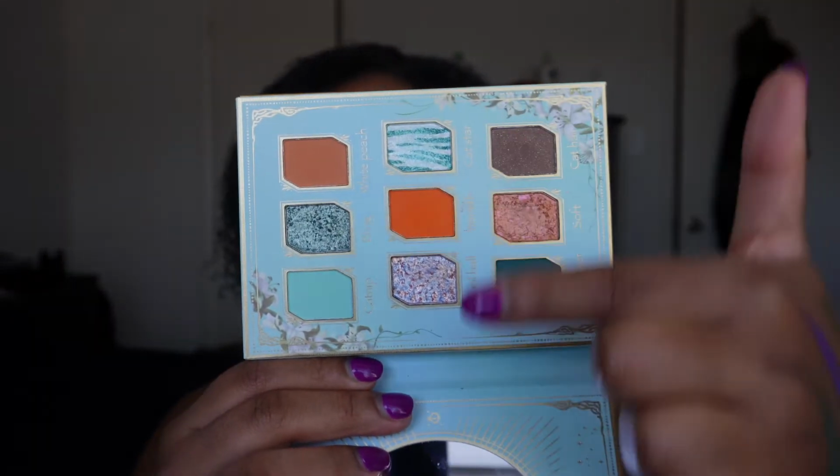One of the things that I'm realizing with these kind of marble palettes is that you really do have to swatch the shades to figure out what the true shade is. Don't just go in with your brush thinking you're going to get one shade because you're probably going to be wrong.